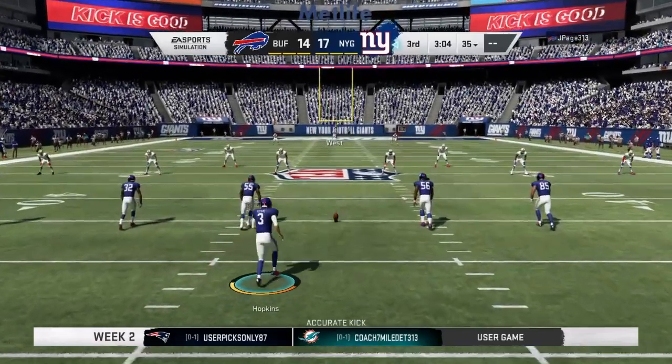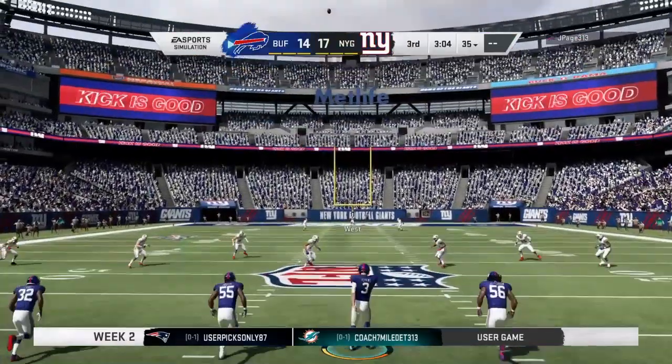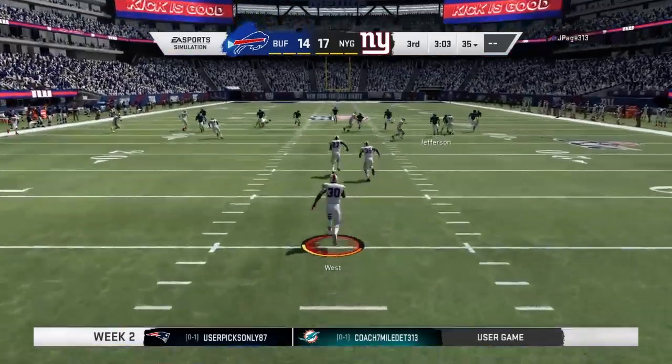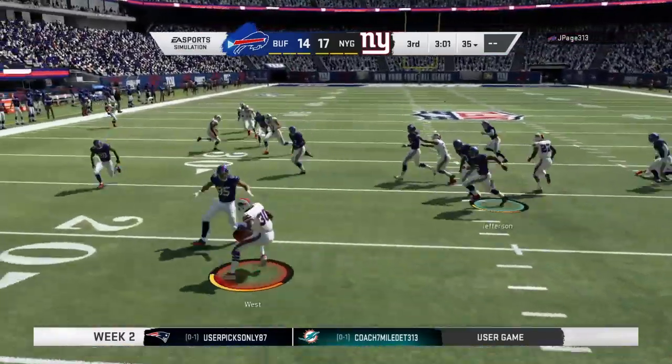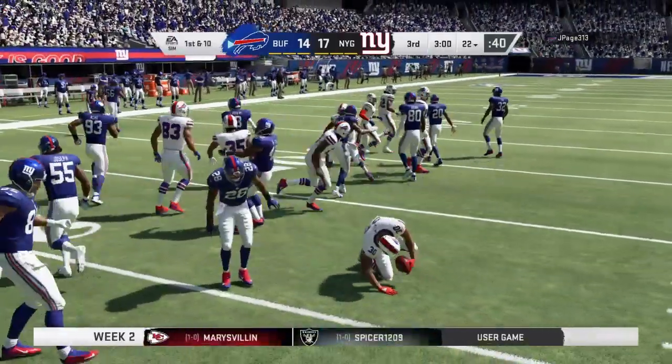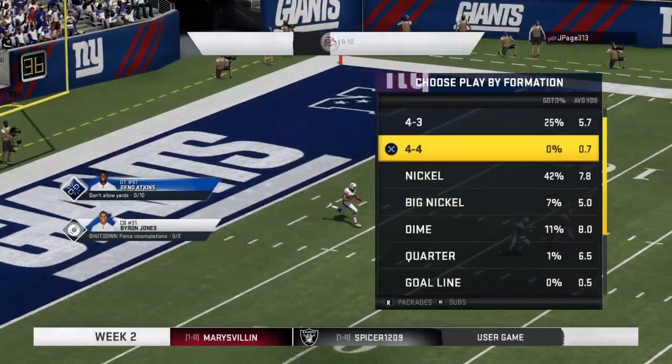Following the touchdown, Dustin Hopkins will kick it away. Fielded about a yard deep. And he'll take this up past the 20 and down at the 22-yard line.